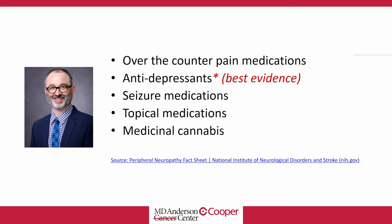Why don't we do it the other way around? Why don't we do pregabalin or Lyrica first and then gabapentin? Honestly, that has to do mostly with insurance coverage and cost. So if you have two medications and you have no good reason to prescribe one over the other, right? If the effect that they have is basically equal, then it usually makes sense to prescribe the one that's going to be covered by the person's insurance and that's not going to cost them as much. So that's why we usually prescribe gabapentin first.